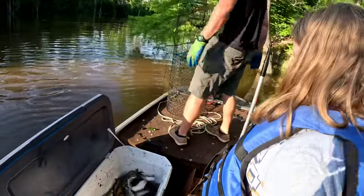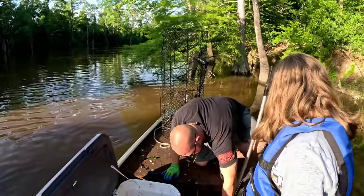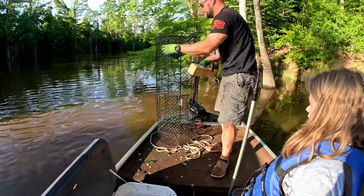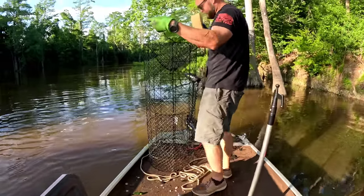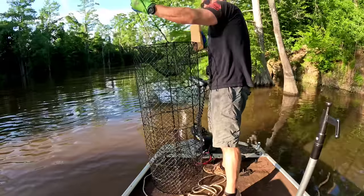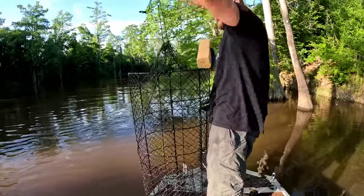Let me get this one baited up. We'll throw it back out. That's why I didn't grab that one. It was stuck together. So again, we'll show y'all. Got the rope on this side. Let me get right here, man. So if the rope's on this side of the trap, I want my bait on the opposite.